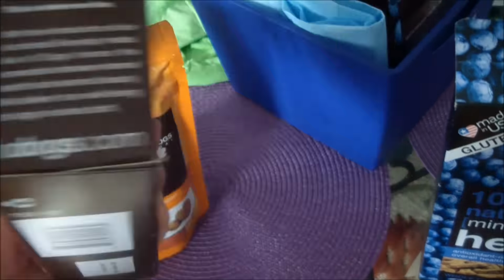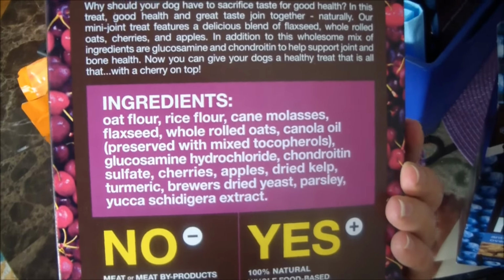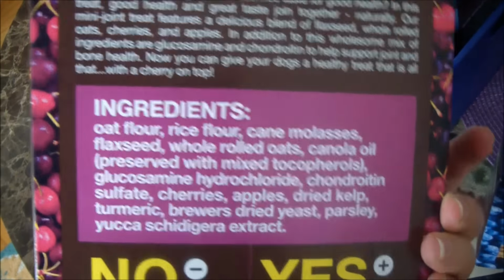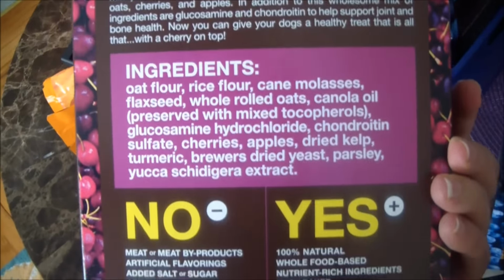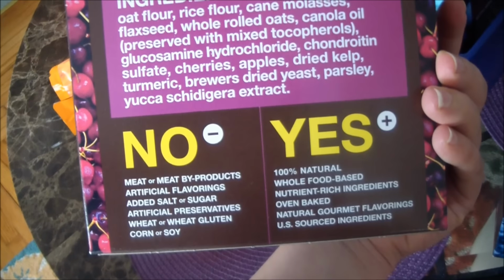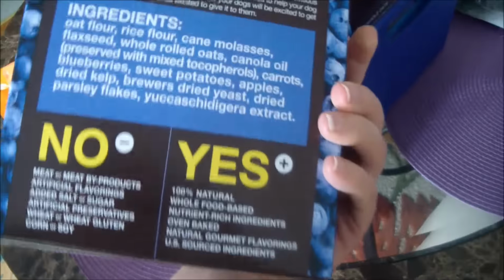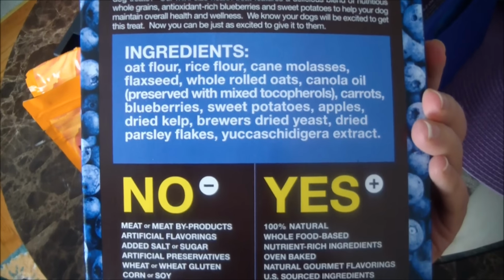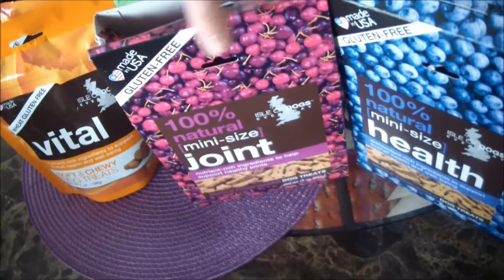And they used to have skim milk in them, but they removed that about a year ago, which is great. You have to just watch the box, read the box if you're watching out for that, because if it's a very old batch, it still might have that in there. And these are the ingredients. So these are a really great dog treat to give to your dogs if you want to check them out.